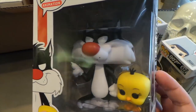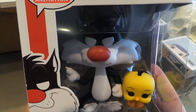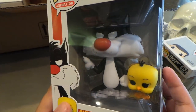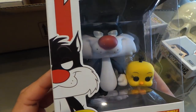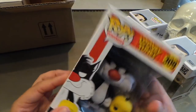Not sure how I feel exactly about Sylvester's eyes. I mean, I guess there's no other way to really do them. I guess putting pupils would be the best thing to make it look a little less creepy, but it's Funko Pop, you don't really do that. I mean, it's very rare that they do. But yeah, I really like how that Tweety looks and that these come in a pair.